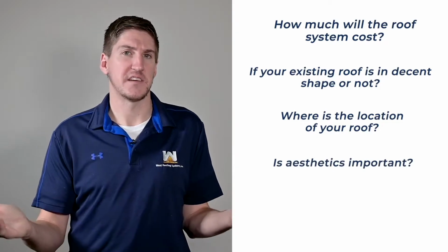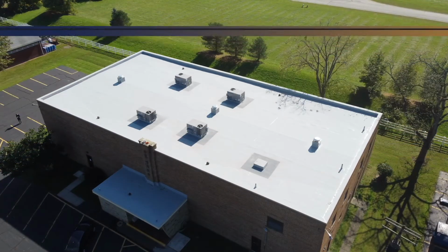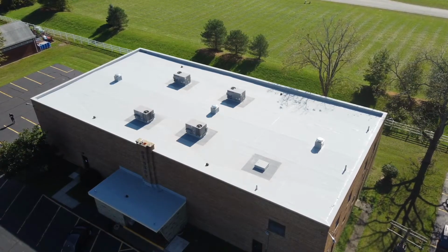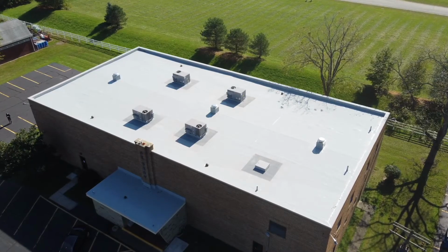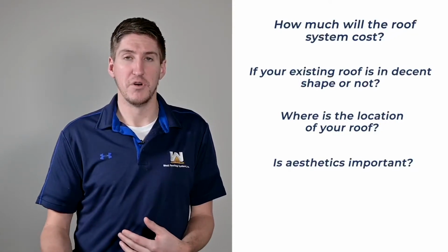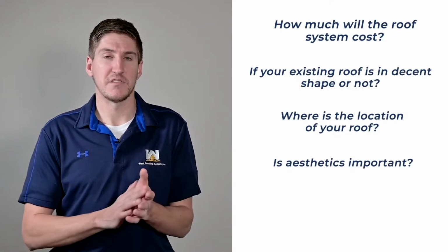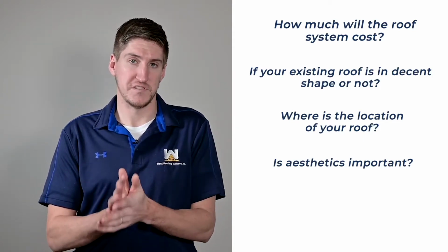Another thing is aesthetics. A flat roof, you're never going to see it, so it doesn't matter what it looks like. But some roofs, they have a slant to it. You can see it from the street. Coating systems tend to look a little better than spray foam roofs. I don't know if it's because the foam and how it rises, or coating could just be like paint. It just looks a little better. So if that's important to you and your brand and your building, then maybe you might want to lean towards a coating system.